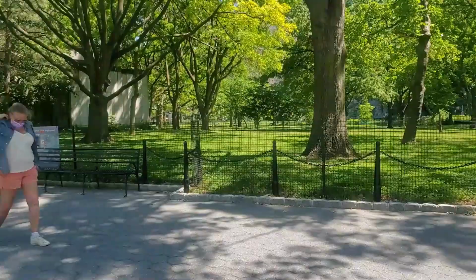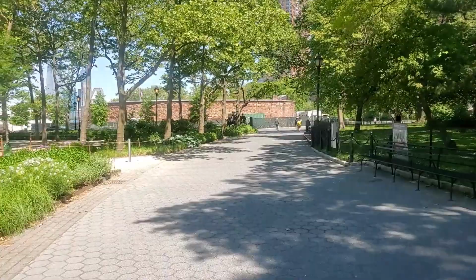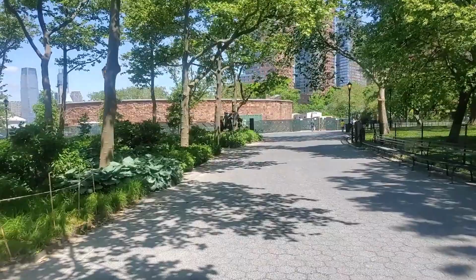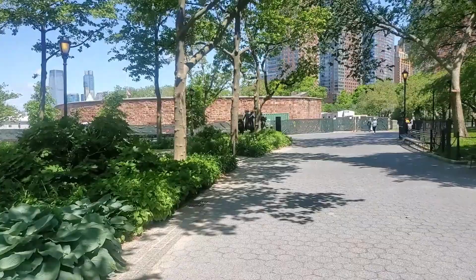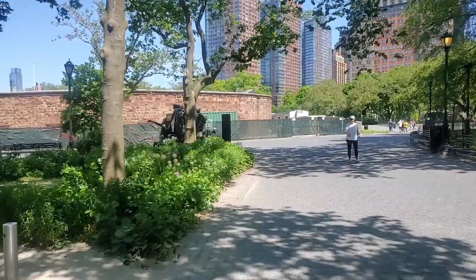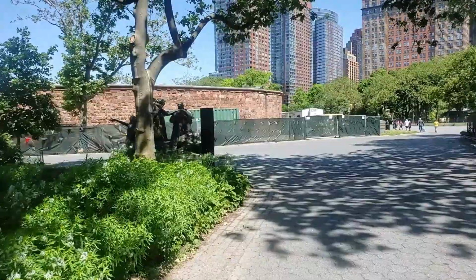Okay, so we are walking over towards this big round structure over here, and this is Castle Clinton. So this structure has a really long, interesting history. So I said earlier that all of this park that we're walking through is landfill. That is all true. This structure actually predates Battery Park being here. This used to be out in the water. So this was built as a part of the fortifications for New York Harbor for the War of 1812.